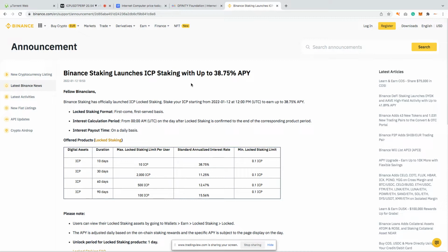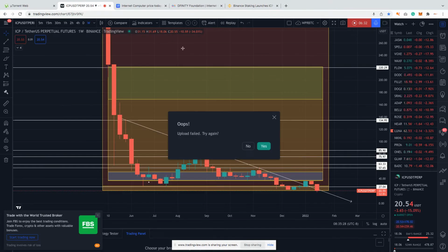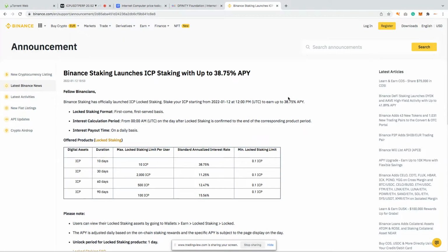Now if you talk about 90 days, 90 days also is easy, because 90 days, that's 3 months. So if we are talking about the analysis, we're talking about the next 3 months, then we're talking about going for the 90 days locking, and you can lock the maximum of about 100 ICP for one user, of which the return is about 15.56%. So if you have a lot of ICP, probably you should go for the monthly one. So each month you can unlock and then lock again, but you have to wait for the month to complete before you can unlock the coin.